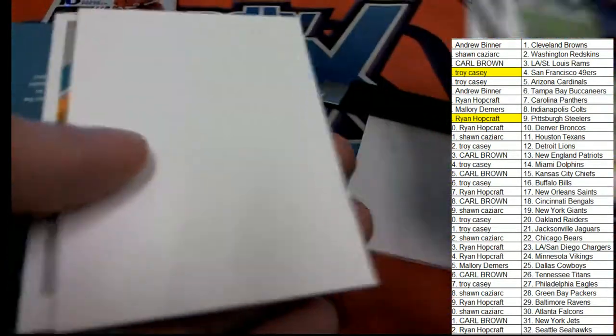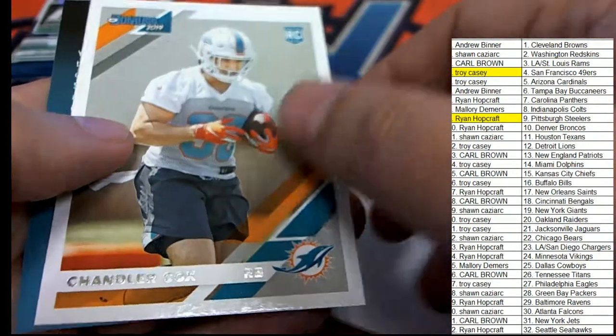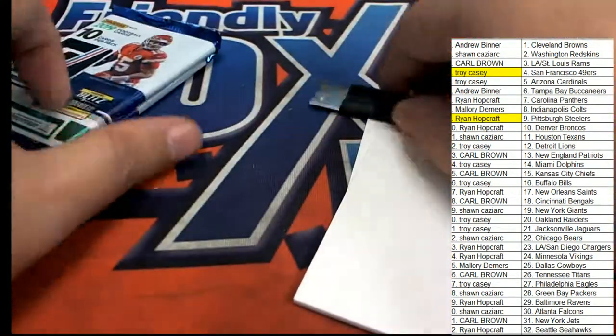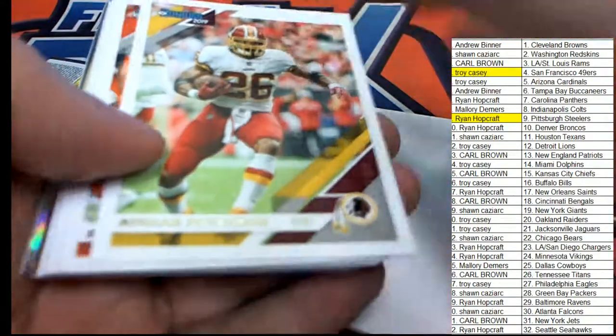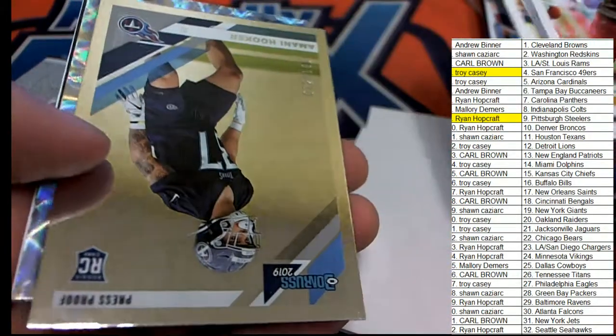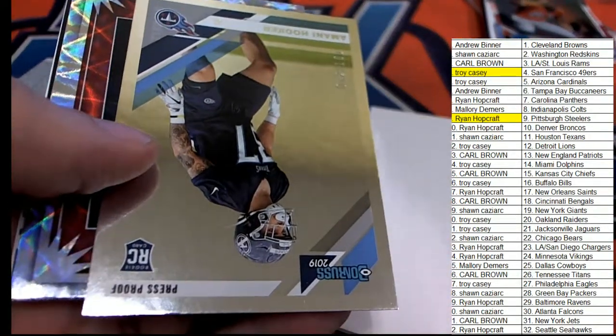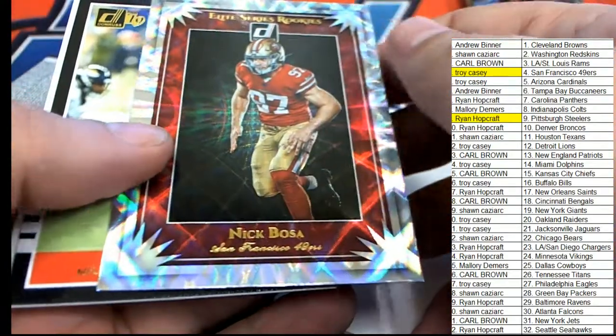Another canvas rated rookie. Steelers that time. And that is number 200 right there. Tennessee Titans rookie card. Very nice. Nice Nick Bosa.